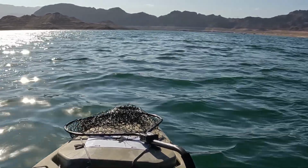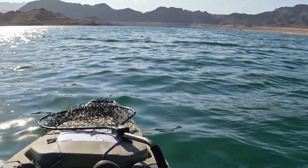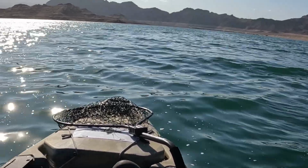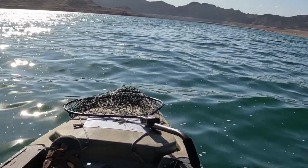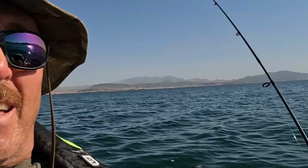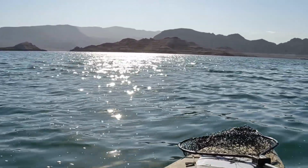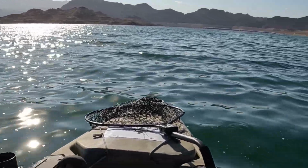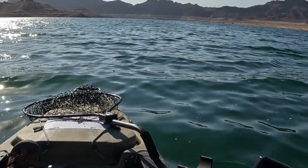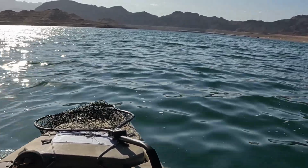I forgot how much I missed my PA 14 when I got rid of it. I can tell you that I would not be out here in my Autopilot right now. This is a lot more stable than my Autopilot. I went like 3 miles that way with the wind and waves behind me, and I can tell you for a fact that when you do that in the Autopilot, it gets kind of sketchy. It tries to surf, not an awesome feeling. This one didn't do it at all.